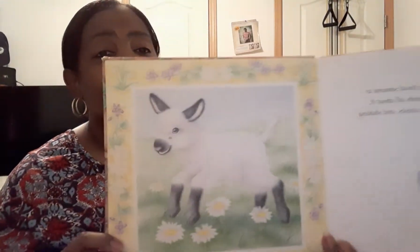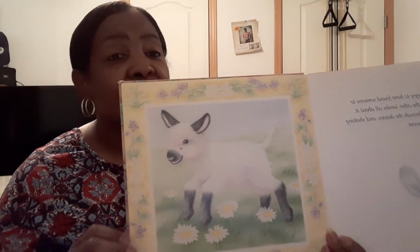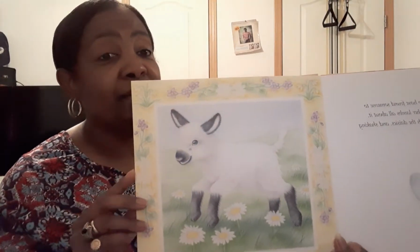Little Lamb was so happy to have found someone to help. She ran off to tell the other lambs all about it, hopping and skipping through the daisies and shaking her tail in delight as she went. So now, is Little Lamb happy? Yes, she's happy, because she wasn't too small to help.